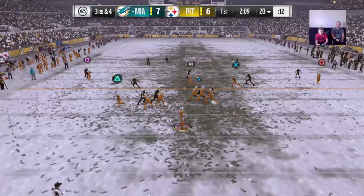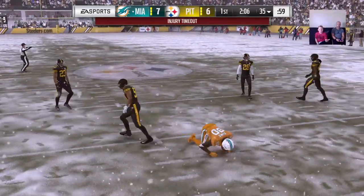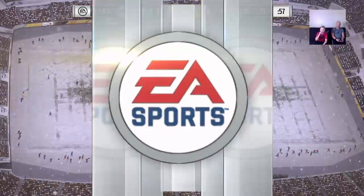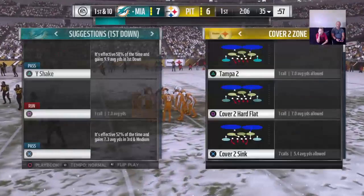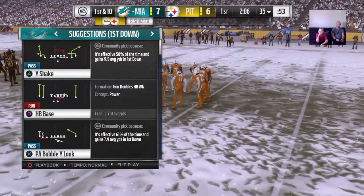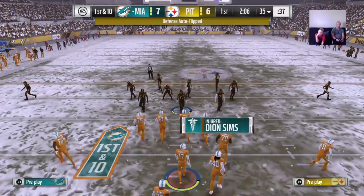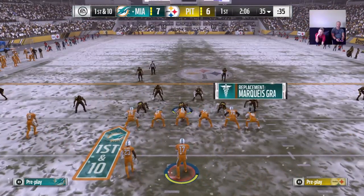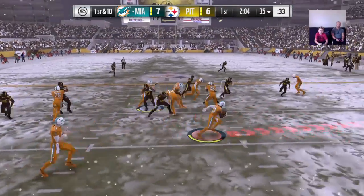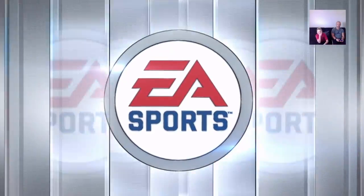From the gun on third down, Tannehill. What is he doing? Number 50. Oh no! Take that, Sims. Oh no! It's not good. So the offense has it first and 10. Injured. Keith Gray. Who's that? Oh my goodness. No gain on the play there.